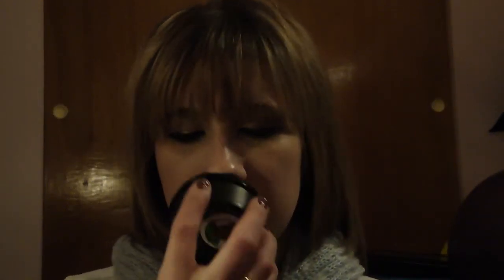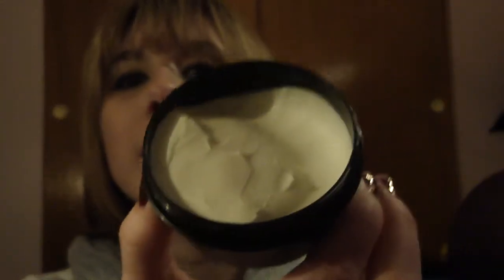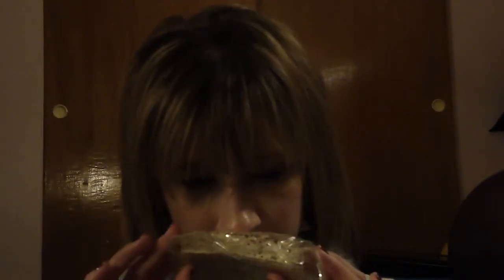Then I got Lemony Flutter. This is all in the gift, by the way. I don't know why I'm smelling it and then showing it, but it is a cuticle butter. I tend to use it on my hands and elbows. It's lemony. Lots of shea butter. Good choice. Then porridge soap, which I have a slice of in the shower already.